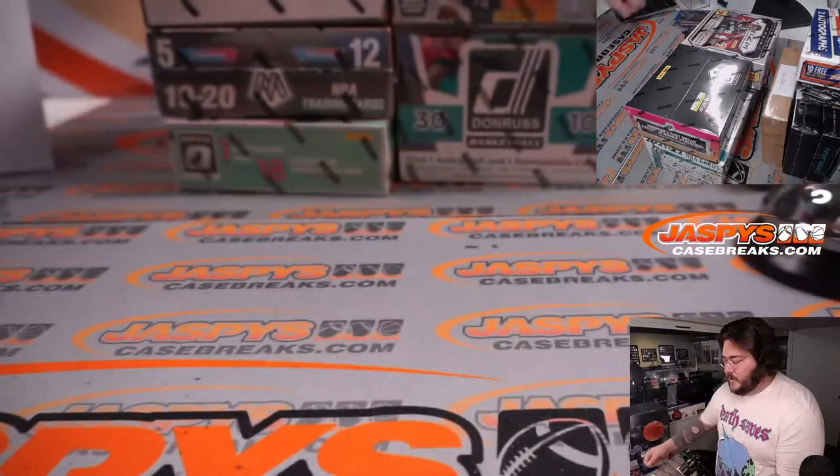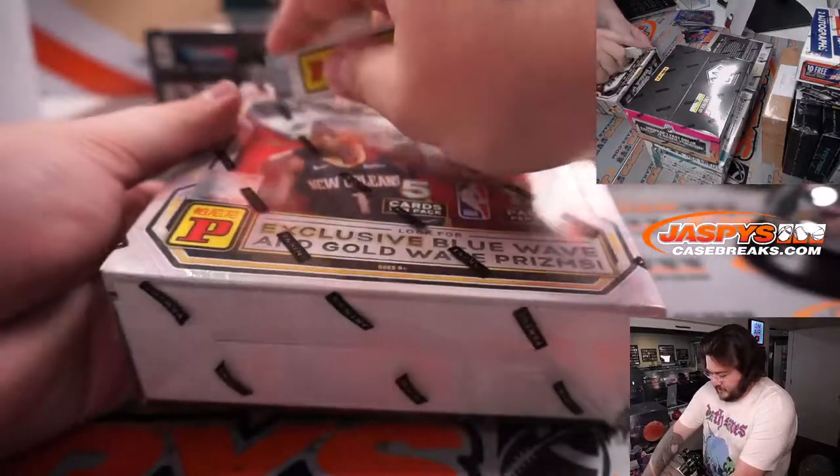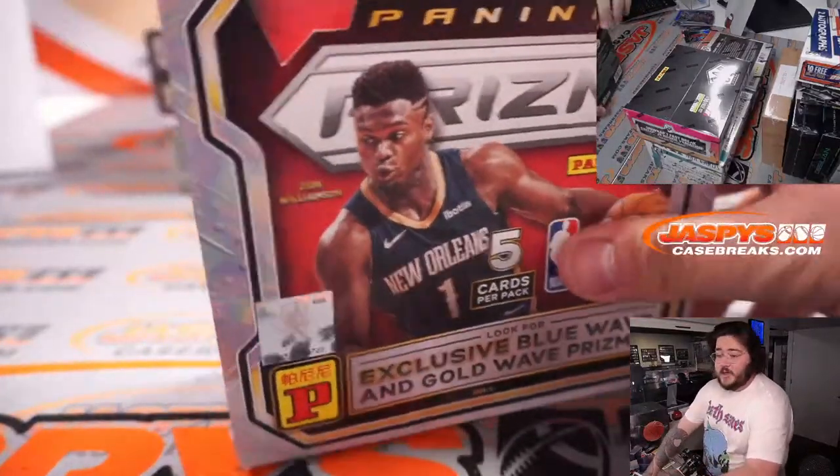Nice. We have one more mega box from 2020-2021 Prism, and then we get to our hits.